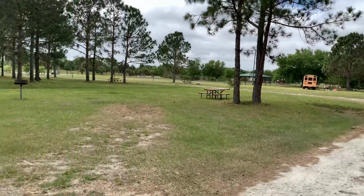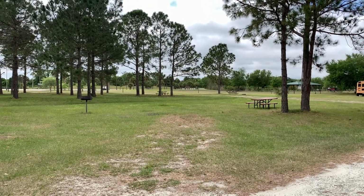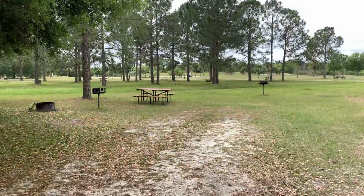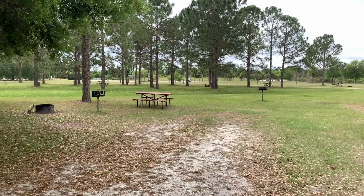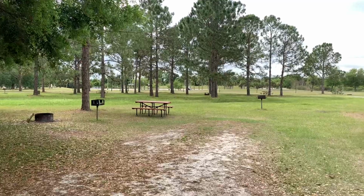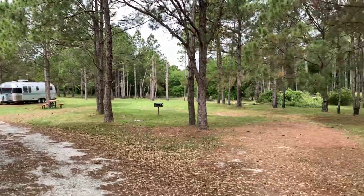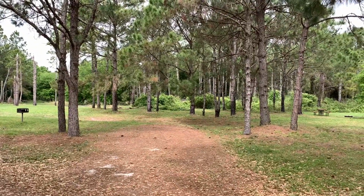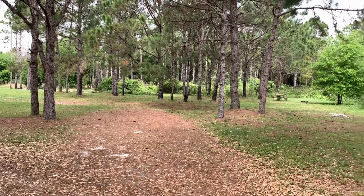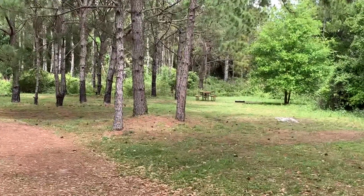There's a big rig friendly site right here. You can get your rig level. Any size rig can fit in there. It is solar friendly, and you have a picnic table and a grill. Right next to it is another campsite. You do have partial shade from this tree here if you're looking for shade. That's the direction I just walked from. And it looks like we have another campsite that's under the pines here. And if you're in this site, then you have a picnic table and a fire ring that's clear back in the pocket there.